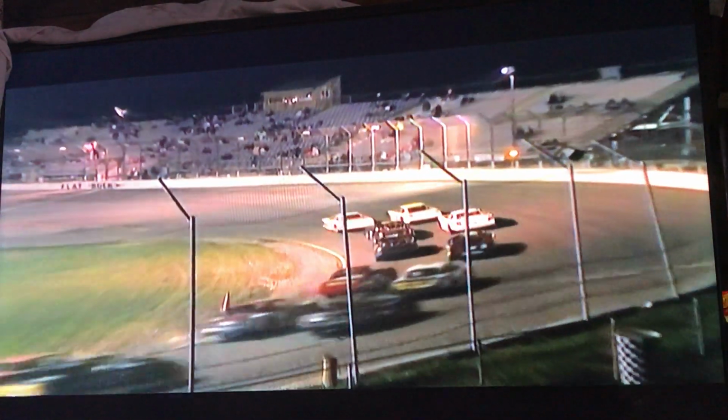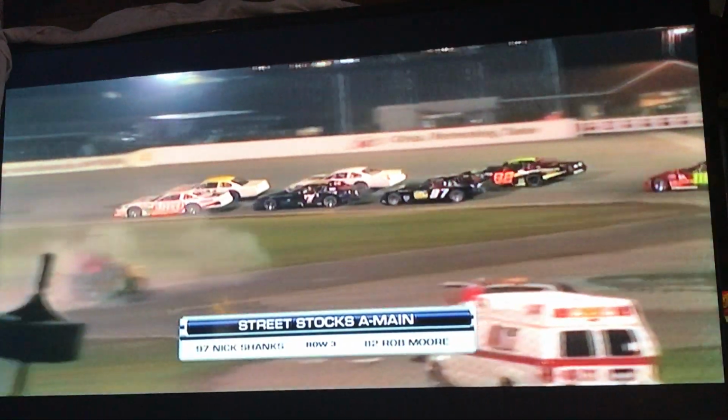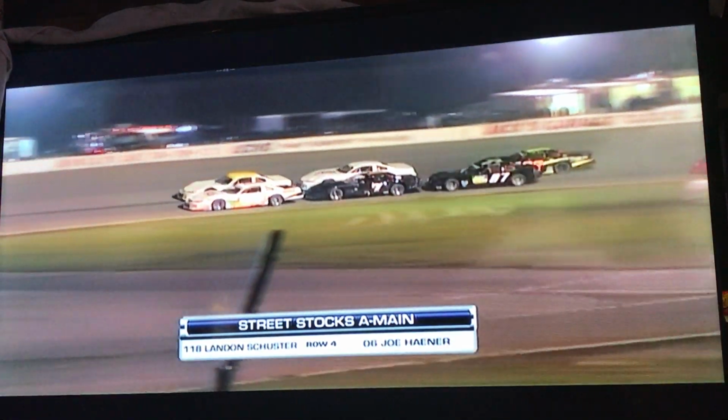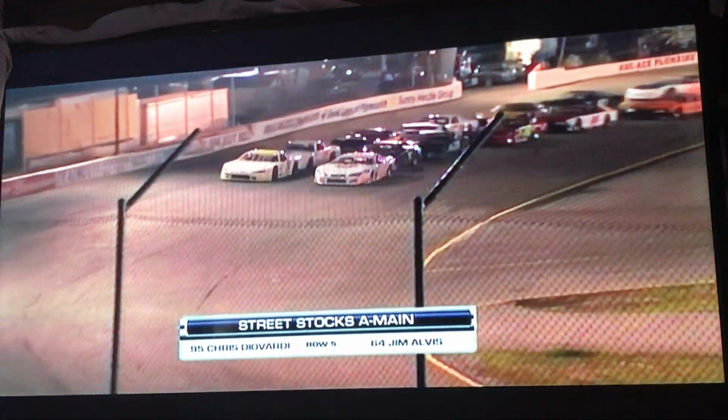Let's set the grid for the street stock feature, 25 laps. Tim Moore at the pole position alongside Scott Selmy, Arnold Kirsch, and Kyle Worley. That's row number 2. Row number 3, the 97 of Nick Shanks, Rob Moore, your defending champ. Row number 4, Landon Schuster in the 118, Joe Hayner in the 06. Row number 5, Chris Diavardi and Jim Elvis in the 64.